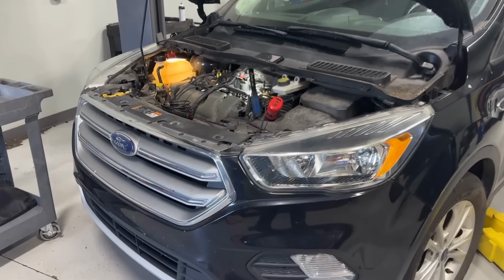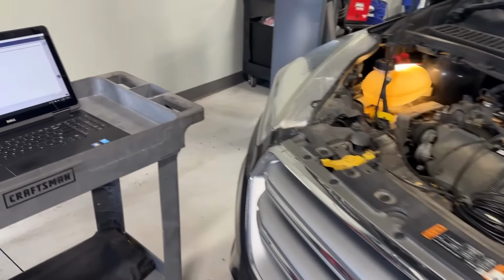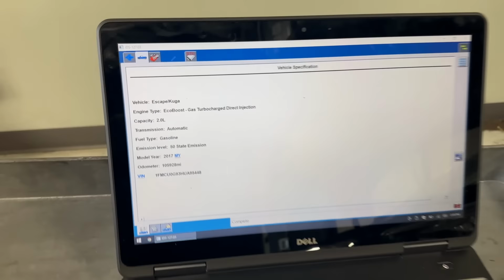Okay, now before we get to the engine side of things, I want to look at some scan tool data real quick.